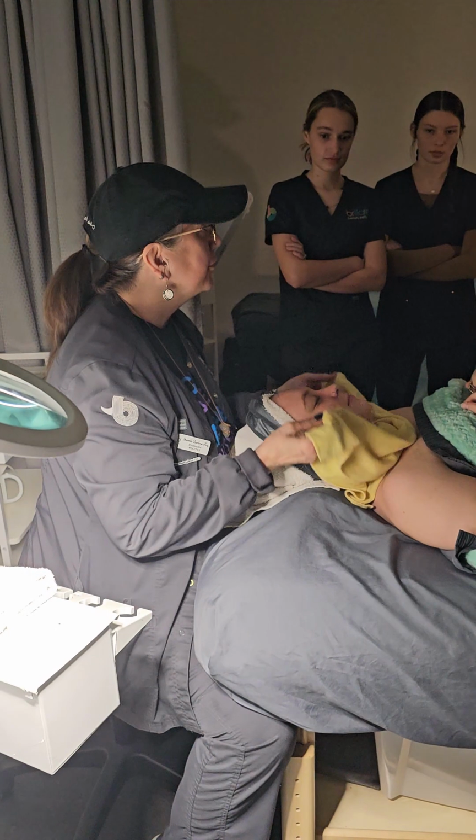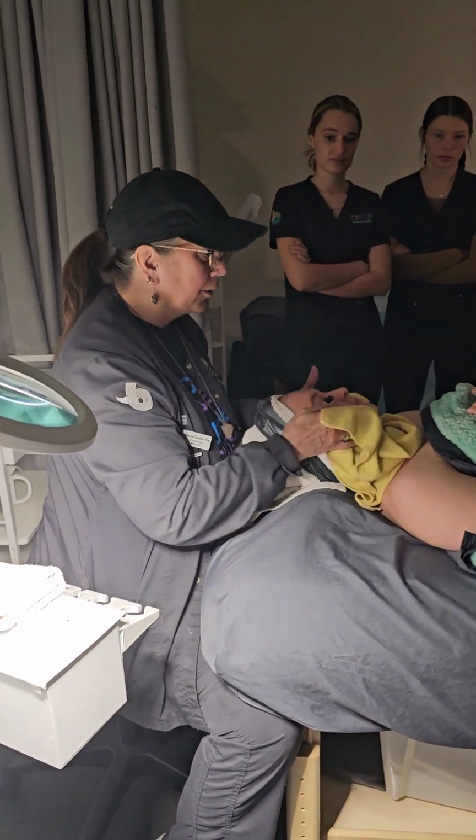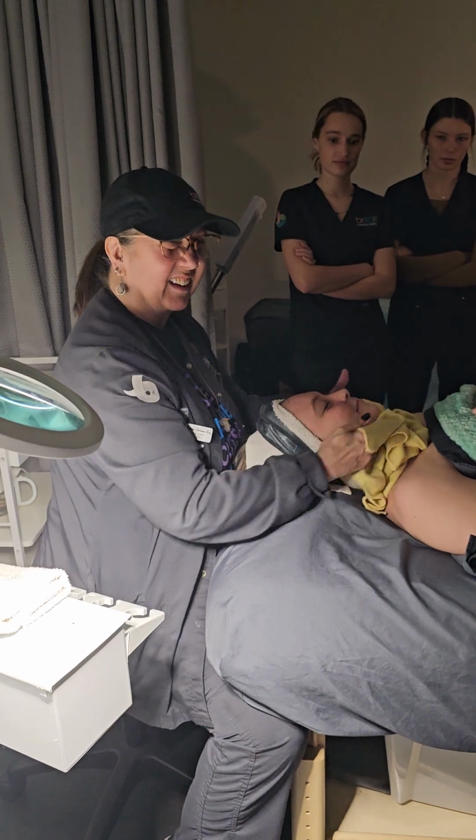Make sure you get the mask out of their nose. There's nothing worse than a client going out to their car, looking in the rearview mirror, and seeing a mask all up in there.